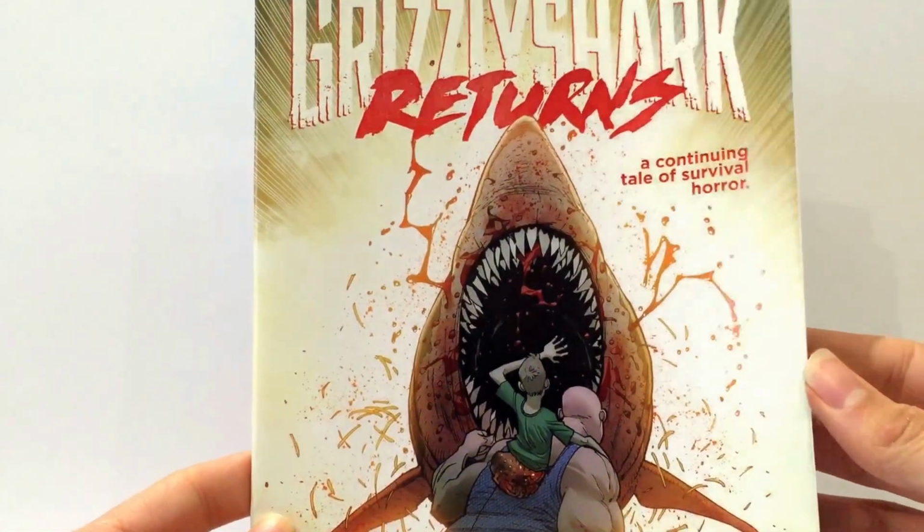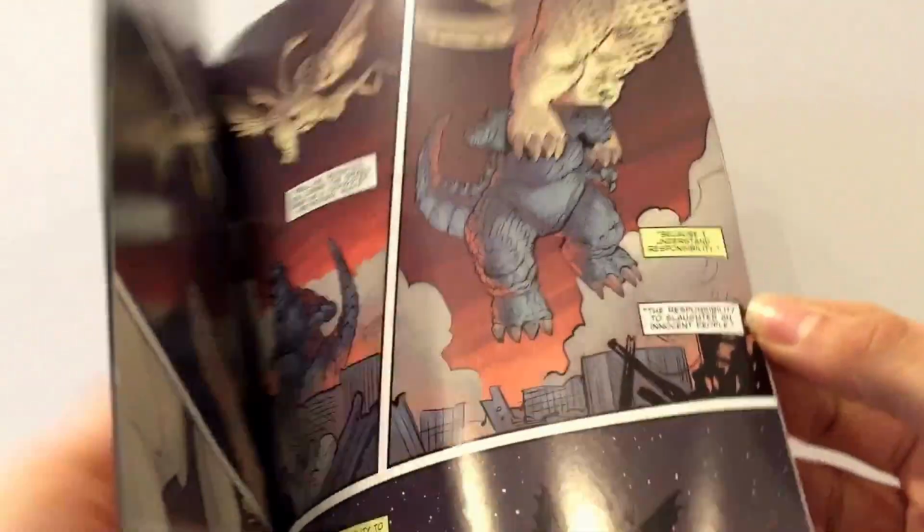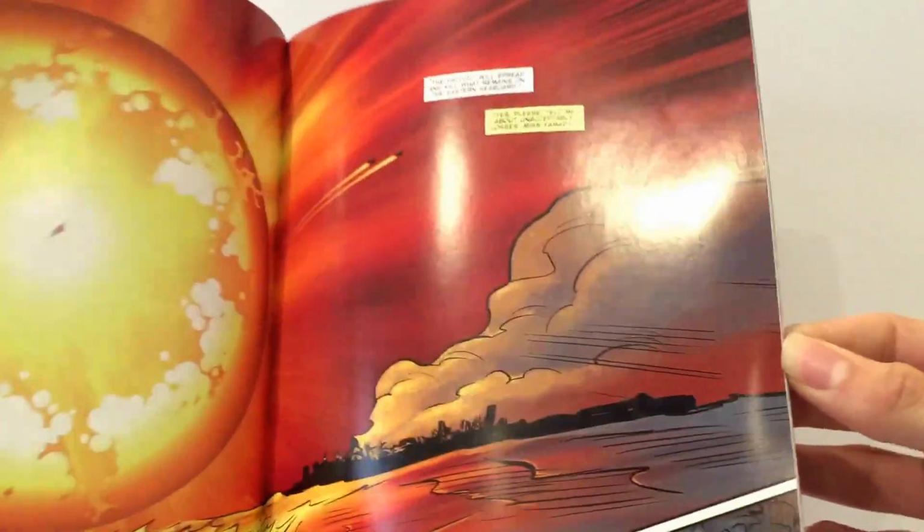All right, these next few I'm going to fly through, and that's Grizzly Shark Returns. Again, another fun comic book. It's actually quite enjoyable. The humor in it is really good. I encourage you to check that out. Godzilla Oblivion, a really good series. If you're a fan of monsters and things like that, as a Godzilla comic goes, it's probably as good as you're going to get.